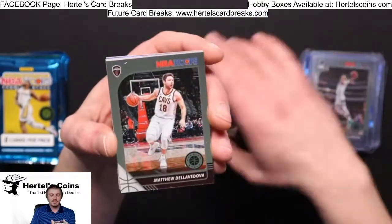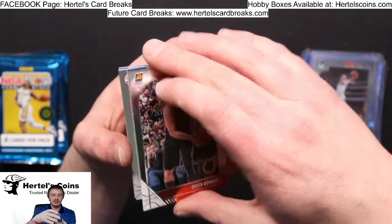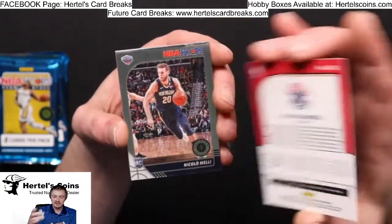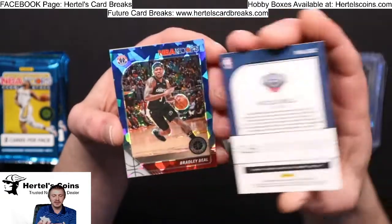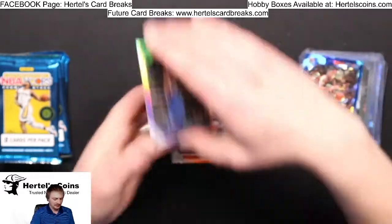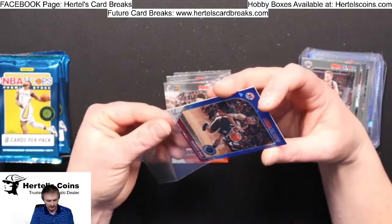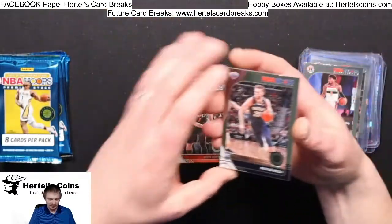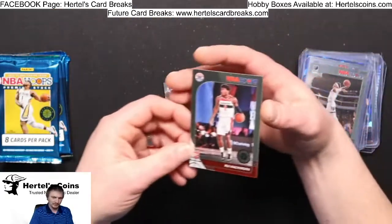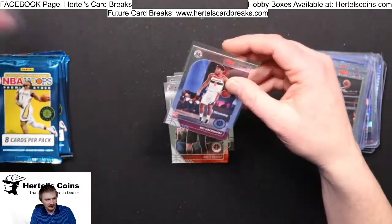Kyrie Irving. Matthews from Cavaliers. John Wall, Devin Booker, rookie, another Rui, Rui on fire, Nicolò Melli from the Pelicans, Blue Prism, Bradley Beal, and a silver Dwight Powell, and Rui's been hitting tonight, definitely been hitting tonight. Whoever's got the Wizards got some good cards tonight so far.